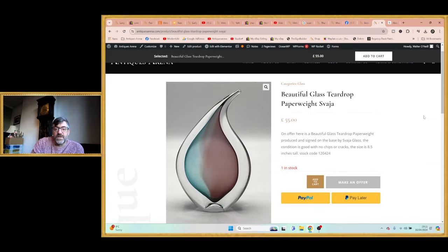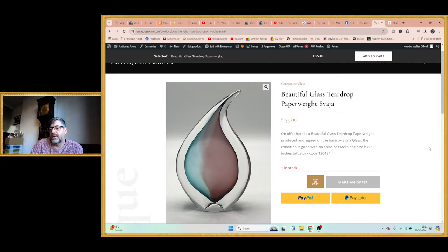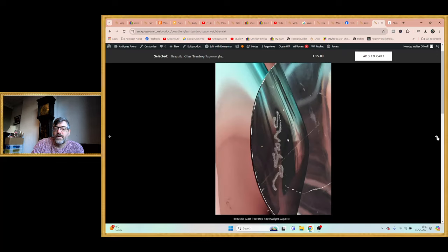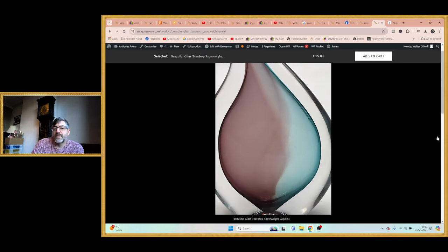And then there was this, which is a glass teardrop. This is by, I can't even pronounce it, Svaja glass. Now, beautiful thing. Look at the color control layers. Big, massive teardrop. It's 8.5 inches tall, and it is signed. There you go. We're getting there now. So a lovely thing. There you go. Signed on the base. And I just love that mix of the colours.